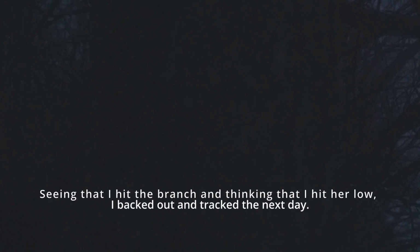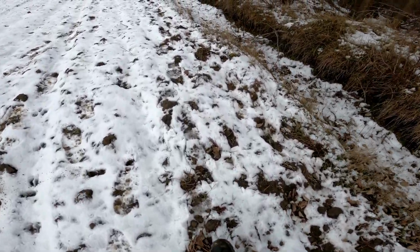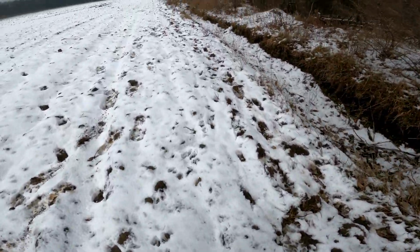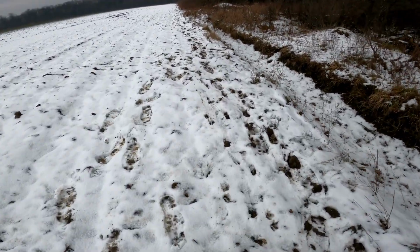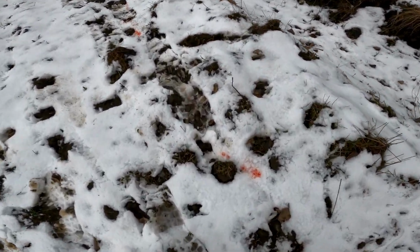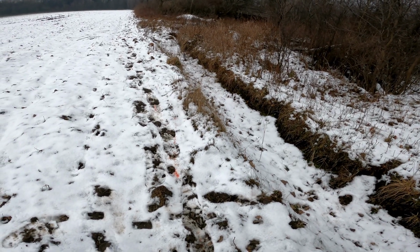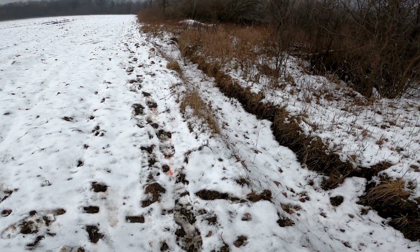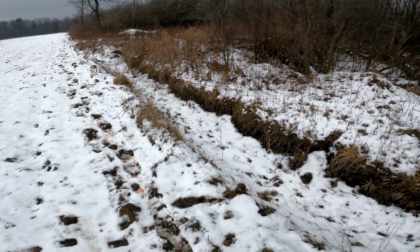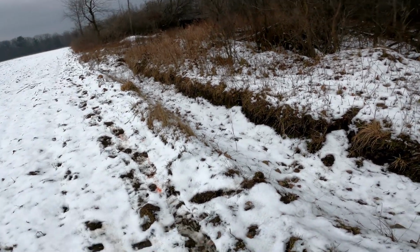I'm low, so we'll see. Tracks right here. Been kicked up dirt. Oh, I see it up there. There we go. Blood. Take some pictures for James. I know he's gonna want some.